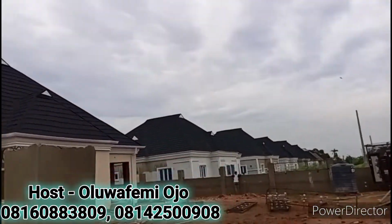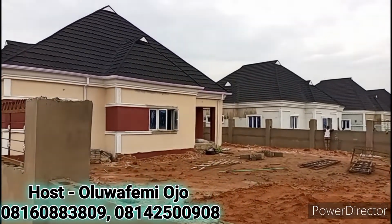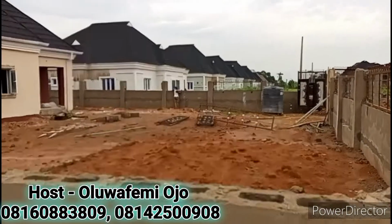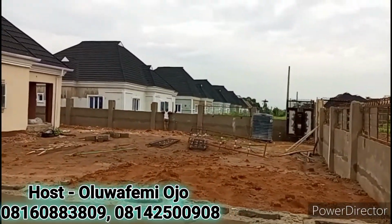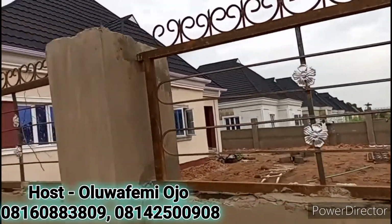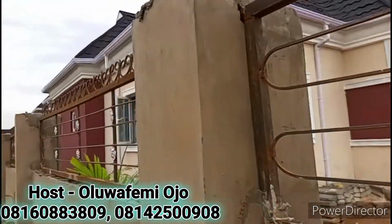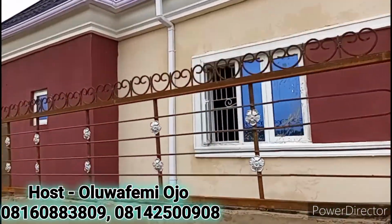You see this particular one? This is the 3-bedroom executive. Built on a full plot, 600 square meter. Now you can see the extra space. It has an extra parking space. You can as well build another structure in front of the building. So this is one of the options, which is a 3-bedroom executive built on a full plot.